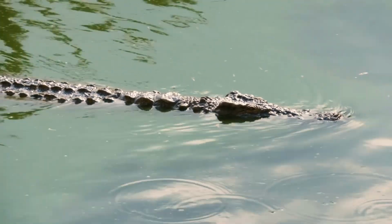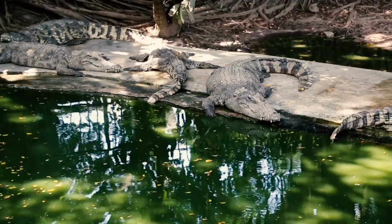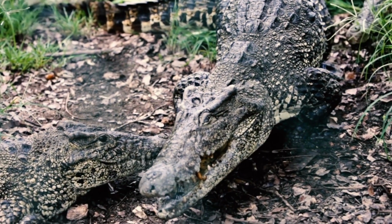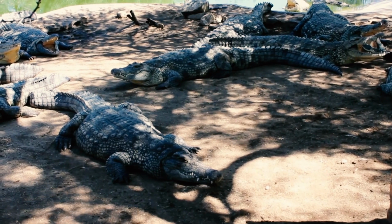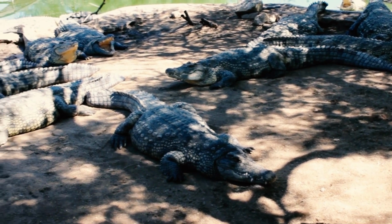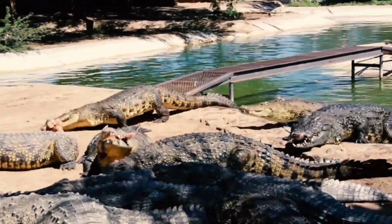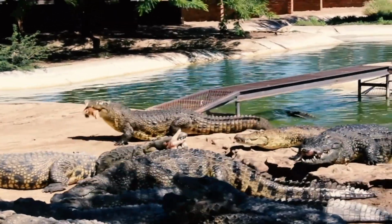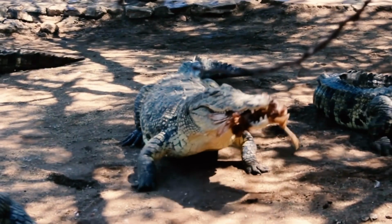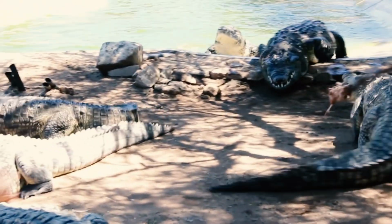Perhaps the most fascinating aspect of crocodile incubation is the role temperature plays in determining the sex of the hatchlings. Unlike mammals, crocodiles don't have sex chromosomes. Instead, the temperature during a critical period of embryonic development dictates whether the egg will produce a male or female crocodile. This phenomenon, known as temperature-dependent sex determination, allows hatchery managers to influence the sex ratio of their crocodile population by carefully controlling incubation temperatures.